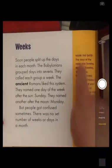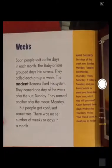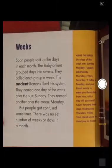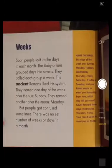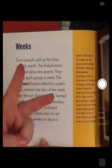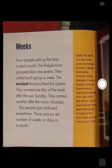This is called a sidebar. Let's read the sidebar. Name the days. The days of the week are Sunday, Monday, Tuesday, Wednesday, Thursday, Friday, Saturday. If today is Tuesday and your friend wants to meet you in 3 days from now, which day will you meet? Count forward 3 days. Wednesday, Thursday, Friday. Your friend wants to meet you on Friday.